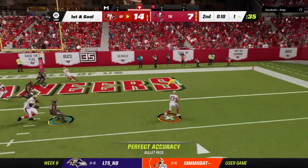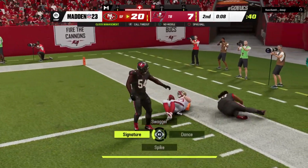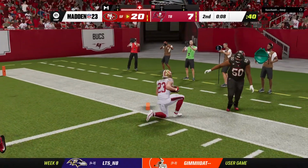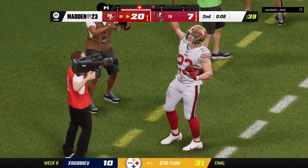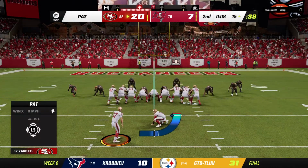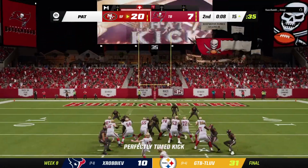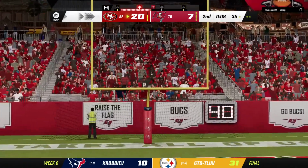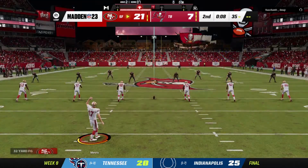Now Lance. He'll get this out right here to McCaffrey. Touchdown! Christian McCaffrey in the final seconds of the first half. And the Niners would extend their lead here just before halftime. The extra point by Mevis is up and good. And it's now 21-7.